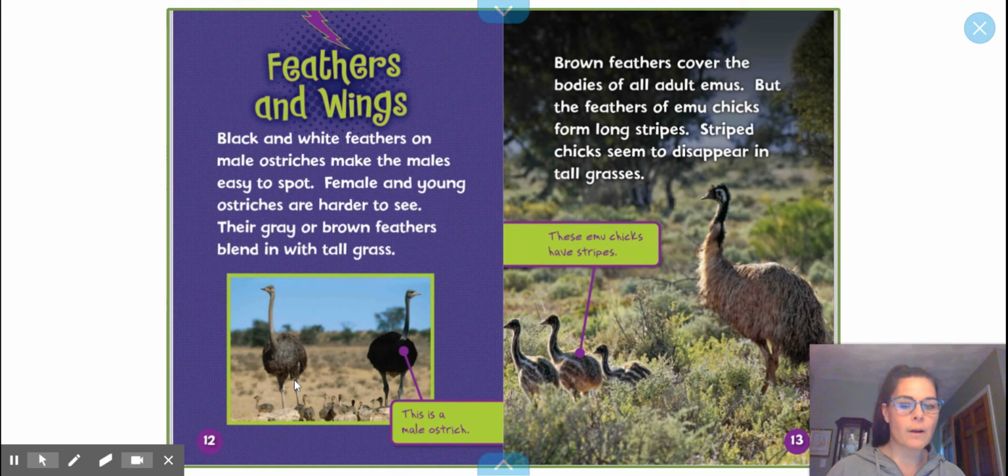Black and white feathers on the male ostrich make the males easy to spot. The female, the girl ostriches, and the young ostriches are gray and brown, which makes them harder to see. So it's easier for the girl ostriches and the baby ostriches to hide because of their colors. Brown feathers cover the bodies of all adult emus, but the feathers of the emu chicks form large stripes. See the baby emus down there? They're striped. And that's because it helps them to hide in the grass better. The stripes help them disappear in the tall grass.